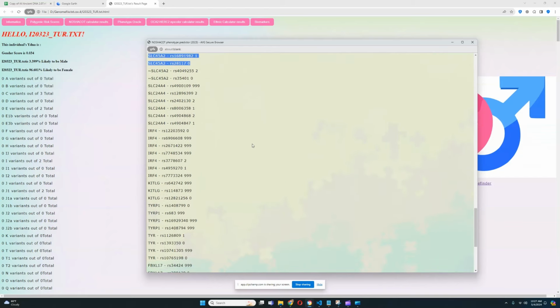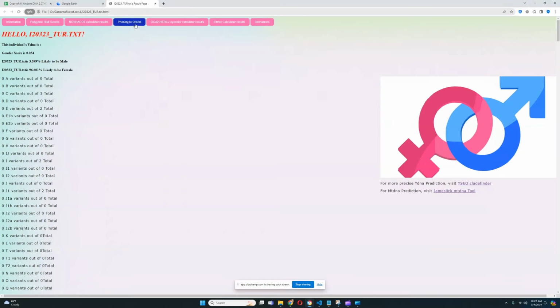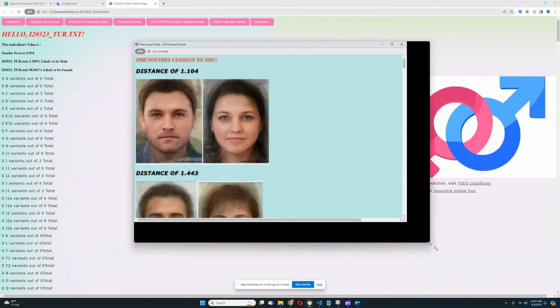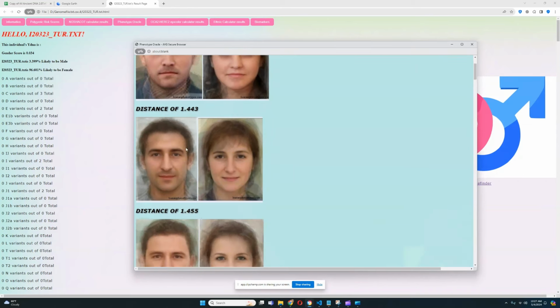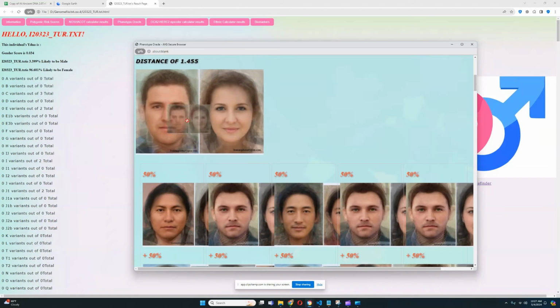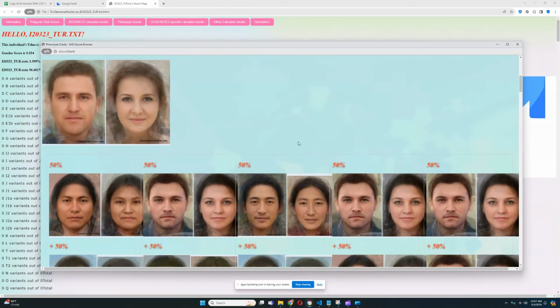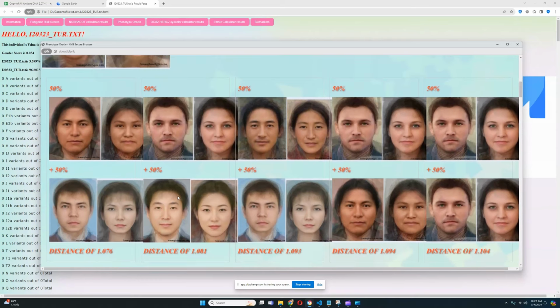Very, very interesting stuff. Let's see what she scores for the phenotype oracle. For the phenotype oracle, the closest phenotype to her is this, followed by this, followed by this, and the closest mixtures of phenotypes to her are this. Wow, that's crazy. Those are crazy mixtures.